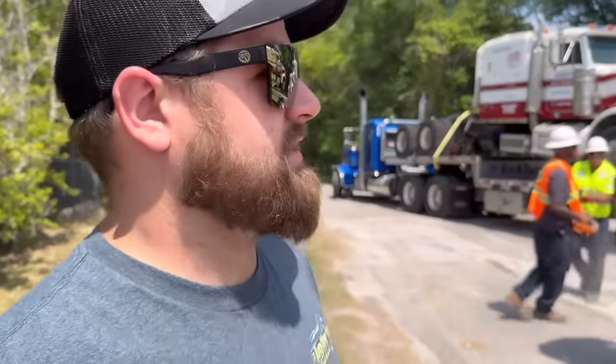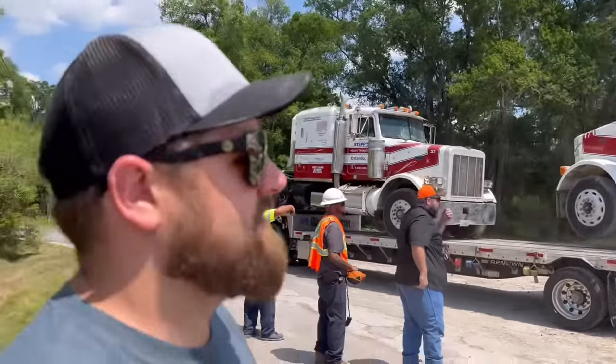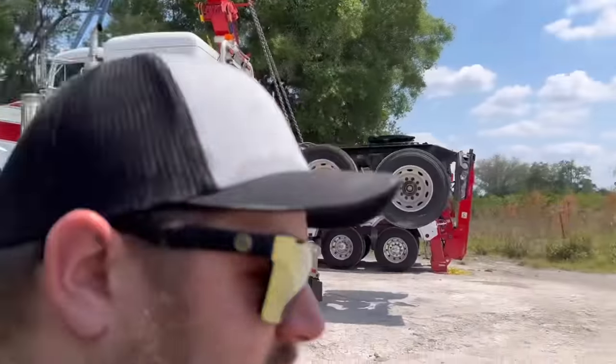All right, guys, so we've got this truck, obviously, picked way up in the air. About to set this thing down. It's crazy what you can do with a tool like this, ain't it? Let's go look at this crane work. Come on. This thing's a rotator.